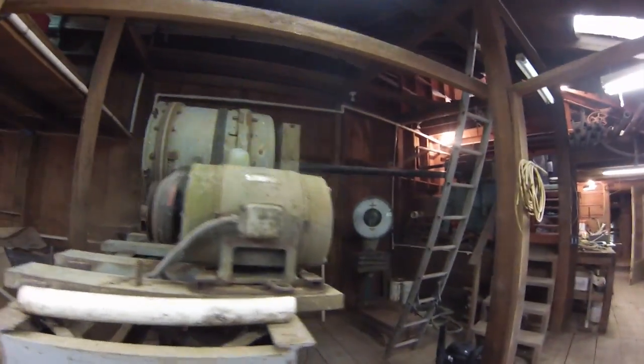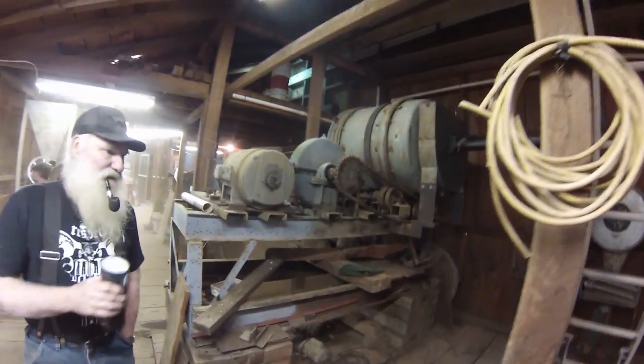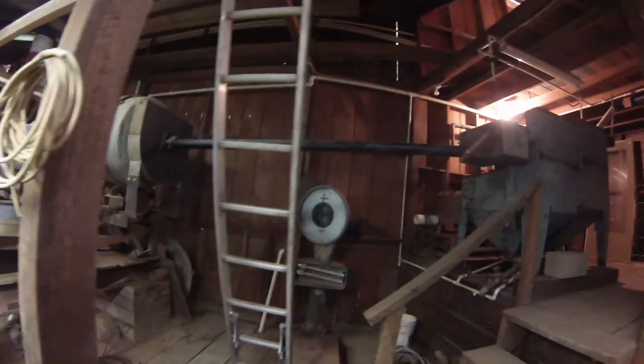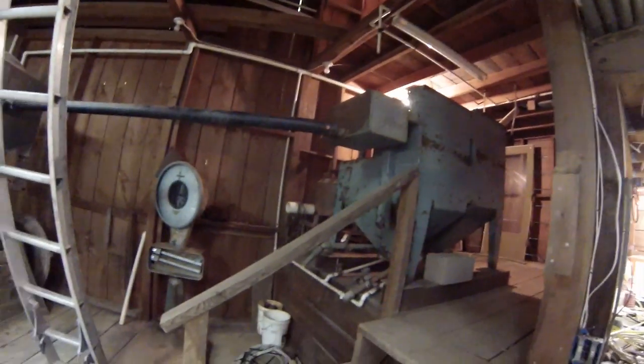That thing's still running. I love it. Even got scales. I don't know why. What is this guy here? Is this just a hopper that's... That's a jig. Not to be confused with a human jig.